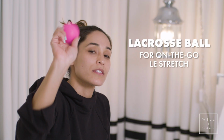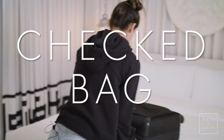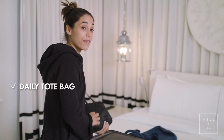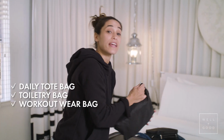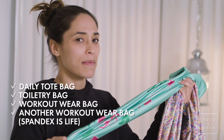The crossball, the stretch on the plane. So the key to packing is bags and bags. We have the bag to carry everything, the bag to carry the toiletries. We have the spandex bag, the other spandex bag, because we are making statements everywhere we go.